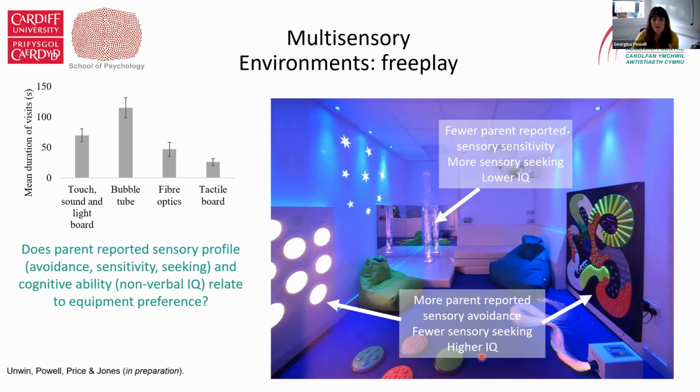And indeed, if you had higher non-verbal IQ, this was also correlated to preferring these two pieces of equipment. And there are some interesting modality specific effects here that I don't have time to go into, but I think these results are really interesting. They might be useful, for example, for practitioners trying to think about how to tailor sensory room sessions to the individual characteristics of the child.